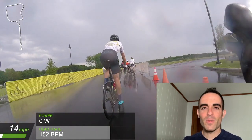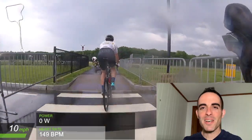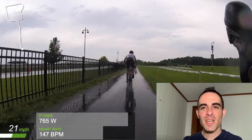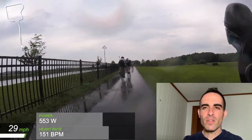You can see we're slowing down. You get my speed down to 13. It's a really tight bottleneck, and I'm down to 10 miles an hour, as you can see. And then you come around this corner, and right away you just gotta step on the pedal. Shooting right up past 700 watts, 600 watts, and it's this little sidewalk here.